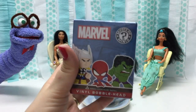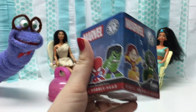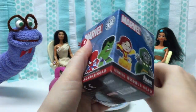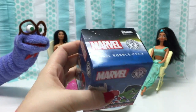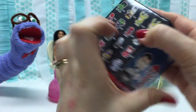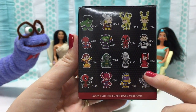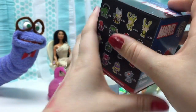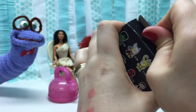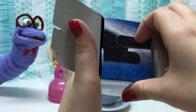All right, and here we have our Marvel bobblehead. Let's open it up, guys. Bobble, bobble, bobblehead. This should be super exciting. Here we go. So we can get one of these guys on the back here. Boy, I really, really hope we get Hulk. I love Hulk. Who do we have? I don't know. Ooh, in a bag.